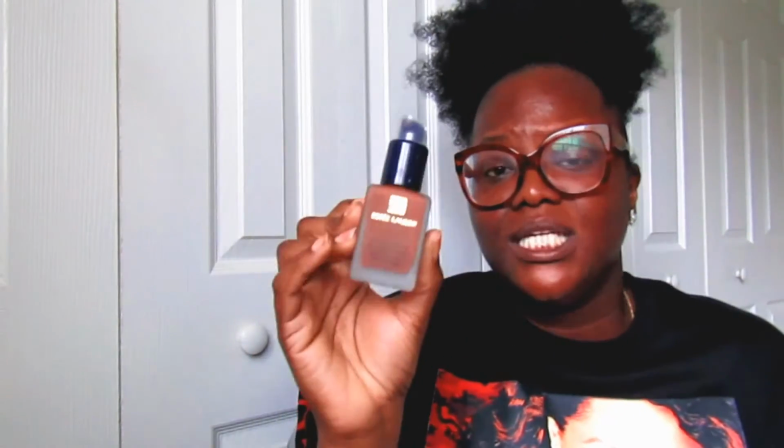So it lasts all day, literally no blotting throughout the day. This would definitely hold you over during any event, and I definitely would think this would be a really good wedding foundation too, just because of how long it lasts and how pretty it is on the skin. So definitely would recommend this one.